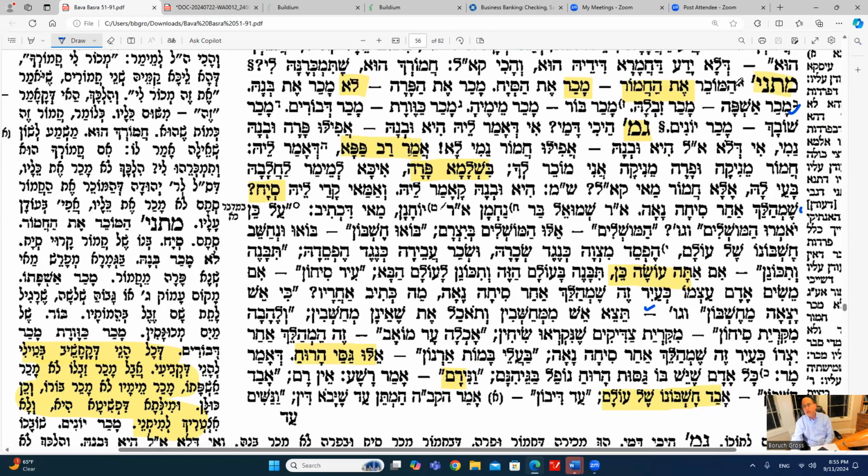Comes along the last Mishnah. If you sell a donkey, the baby of the donkey goes along with it. That's if you buy a donkey. If a guy buys a cow, the baby cow doesn't go along with it. Now, what's the difference? We're going to discuss that.